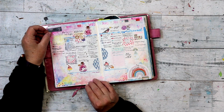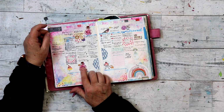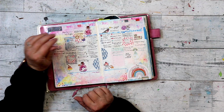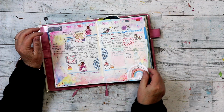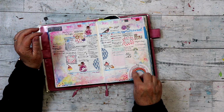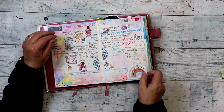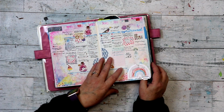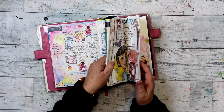And then this was the next week. I got new stickers. I got the February packs from Sticky Club, and I showed those in my previous video. This sticker is from Redbubble, but several of these were from the Sticky Club pack. So that is the last week in February that we just finished up.